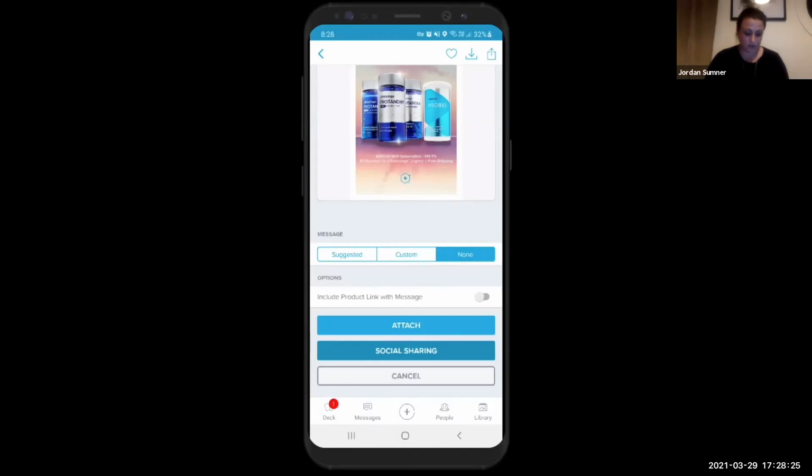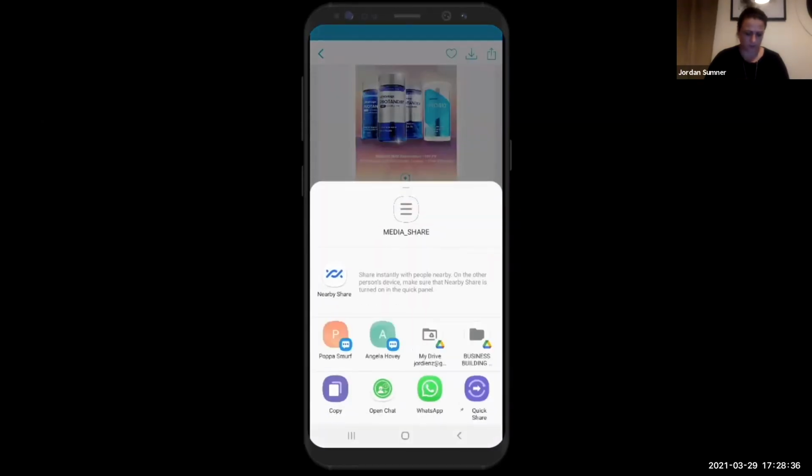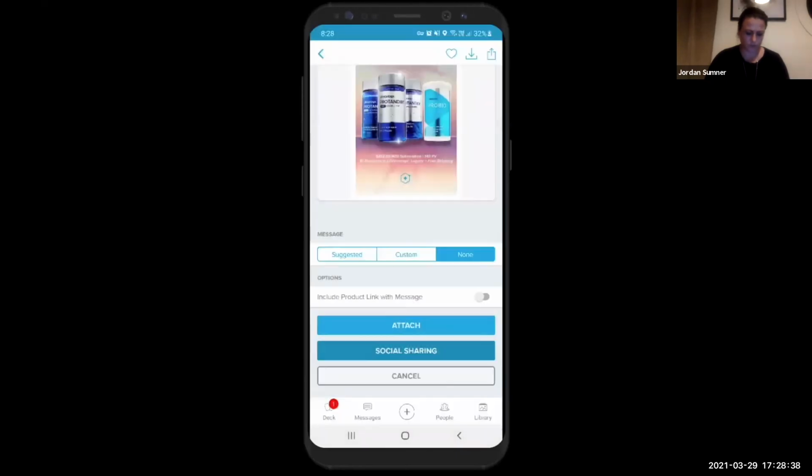And then you can either attach it, which will send through to your contacts. You can do social sharing, which I think I haven't linked. Yeah, so that is if you want to put it direct to your, depending on how you have your social sharing set up, you can make it as a post straight away. And then that's where you favorite as well, just turning it into the little love heart.